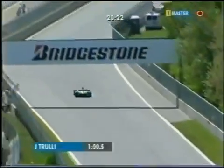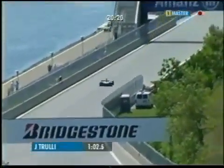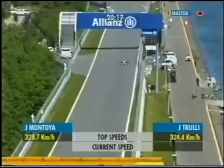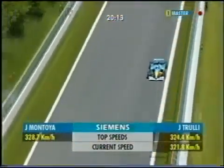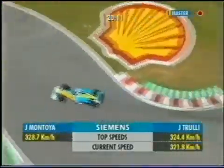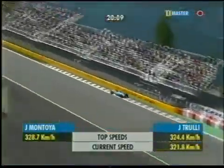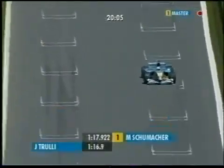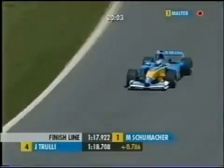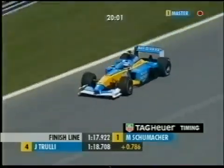Trulli coming out of that slightly revised hairpin. They've resurfaced it down there as well. It makes me wonder whether there's not more grip anyway around that hairpin. Might be part of the reason we're seeing some pretty rapid times for a Friday being set here. Now through the last corner, close out to the wall there. And we could still see a few cars hitting that wall in the Grand Prix itself come Sunday. Good time from Trulli. He goes 4th fastest.